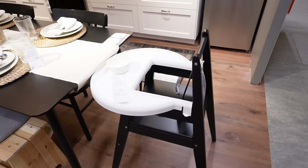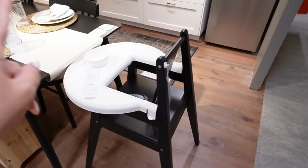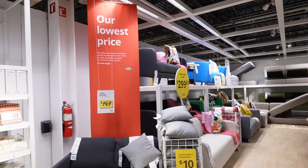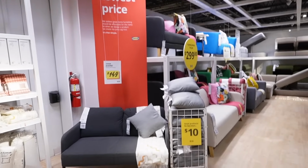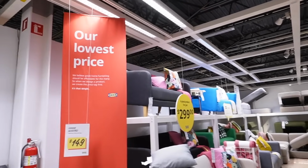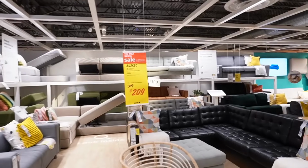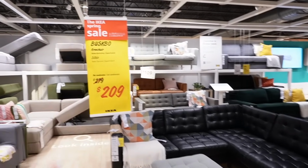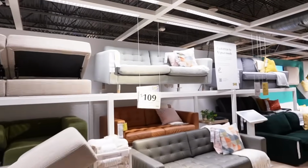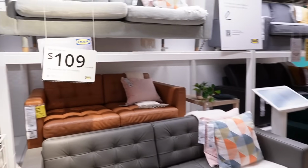So we gotta move a little bit quicker. That way we can see everything, because we all know the store's huge. But really interesting looking high chair. I am seeing so many yellow tags, which means that there are a lot of reduced prices, which I know they've been on kind of a mission to do for the last year or so, because I remember talking about that the last time I was here. But yeah, I'm seeing so many yellow tags, like yellow tag there. There's yellow tags on this couch, this couch. So yeah, there's a lot of sales going on.